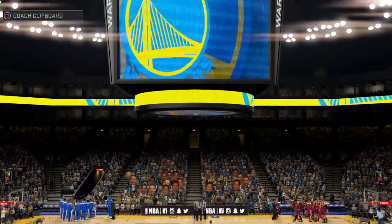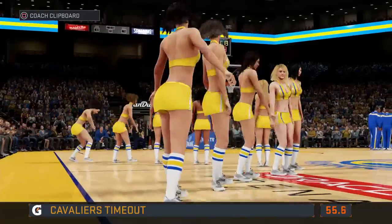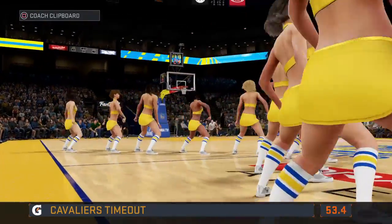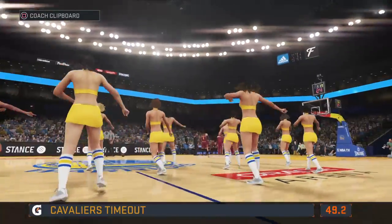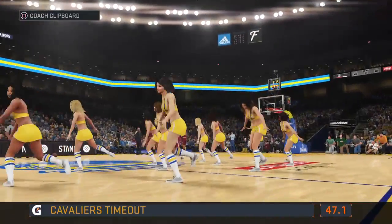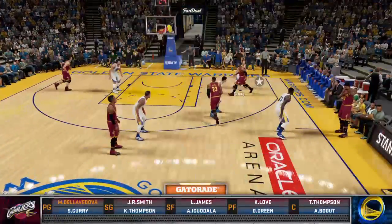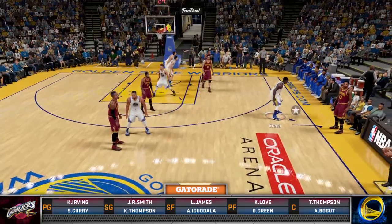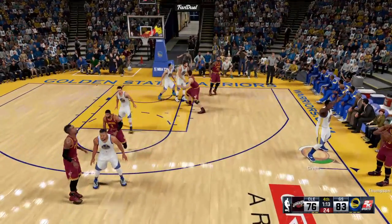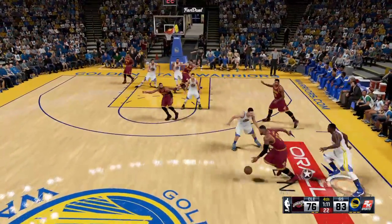Timeout called the Cavaliers. They're behind by 7. 1:12 left in the fourth. And the Cavaliers making a change here. Irving's checked in. 1:12 left here in the fourth quarter.